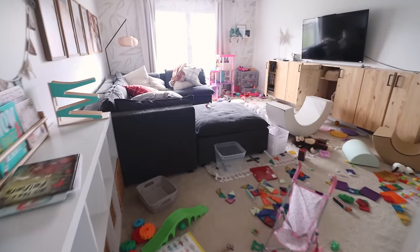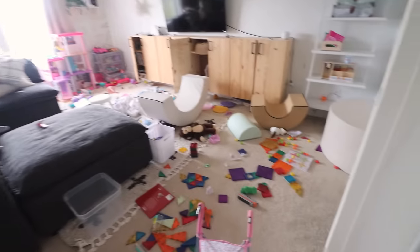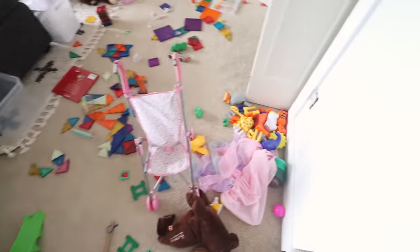Equally almost as messy is this upstairs loft room. I would say though a lot of that is Britton, and she's not the best at cleaning up her messes, so we're gonna give her some help. She's more of a dump and run when it comes to things, so this should be a pretty quick cleanup.